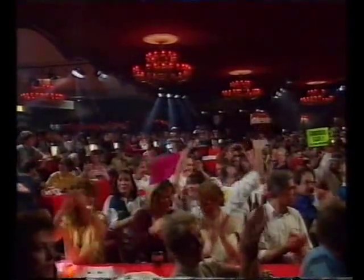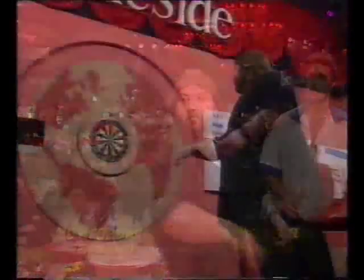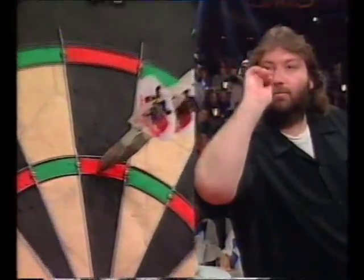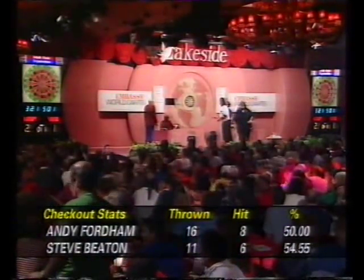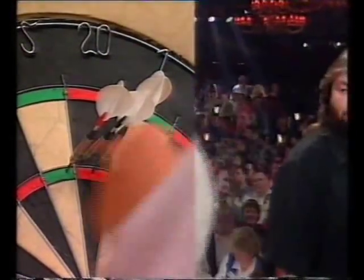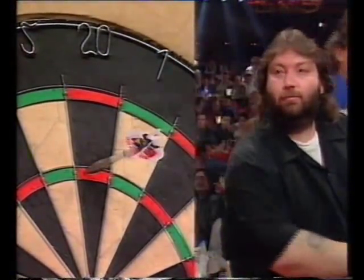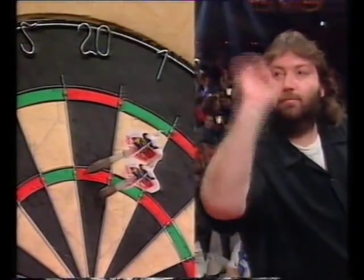The Beaton leg is rolling. Second leg. Andy to throw first. Game on. What a brilliant start. Well, look at it, it's moving up now, isn't it? 50% for Fordham, 54.55 now for Beaton. 95. He said he'd had 3 11-dart finishes. In actual fact, he's had 4 throughout the championship, Beaton.